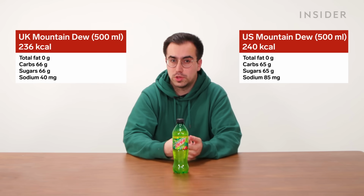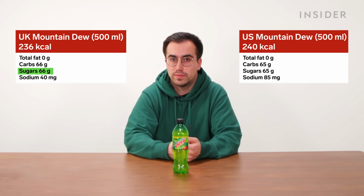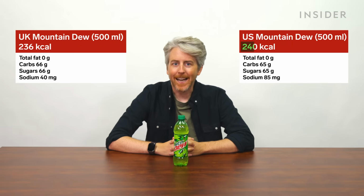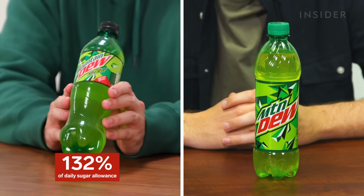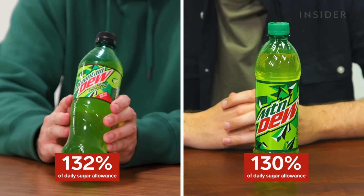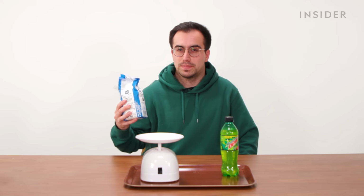Interestingly, the UK version actually has 1 more gram of sugar when compared to the American version. But our Mountain Dew is slightly more calorific and has doubled the sodium of the UK version. The bottles contain 132 and 130% of your daily sugar allowance respectively. Let's find out what that looks like.